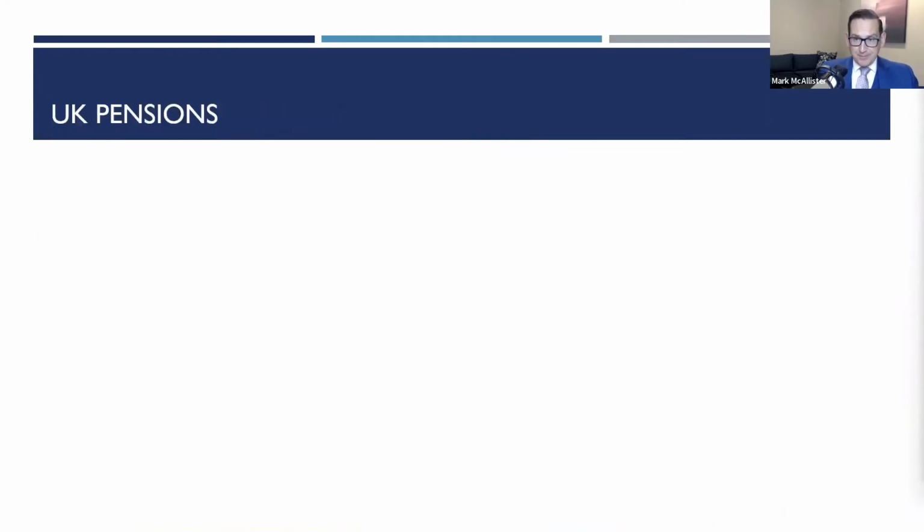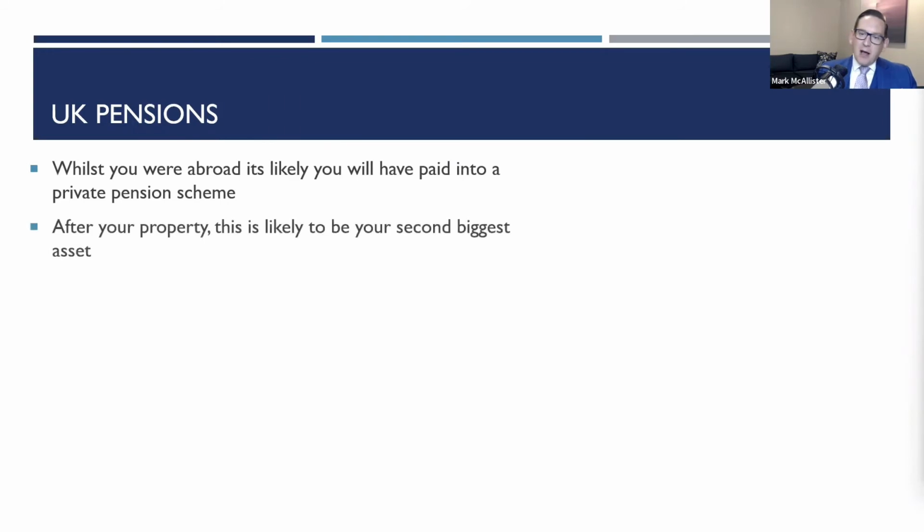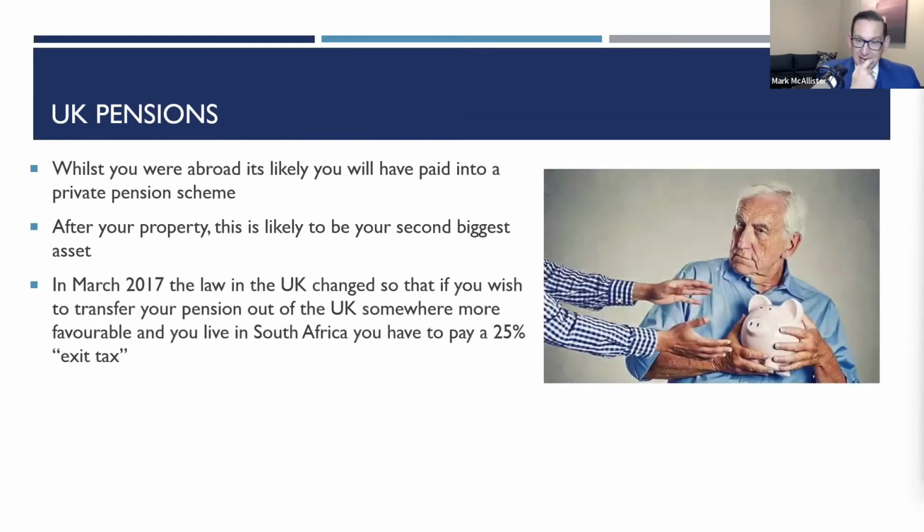Okay, one of my core areas of specialism though is helping returning South Africans reconnect with their UK pensions. So you can find that those will greatly improve your retirement in South Africa. It's likely you will have paid into a private pension fund at some point whilst working abroad, particularly in the UK because they have an auto-enrolment system there. Did you know that there's nearly £19 billion of unclaimed pension pots in the UK? The question is, could one of them be yours?